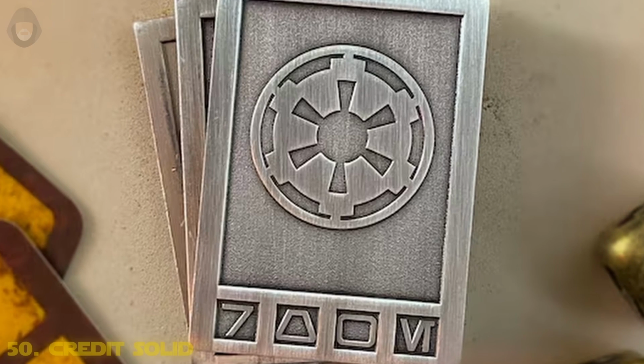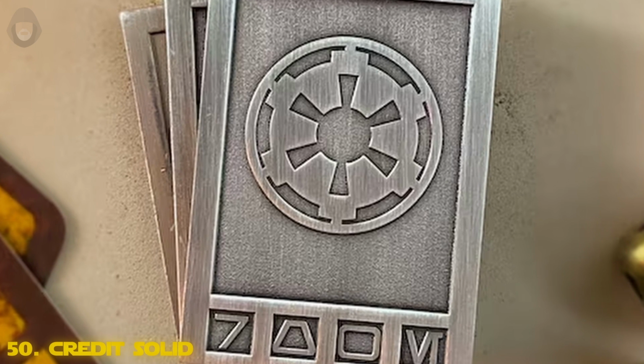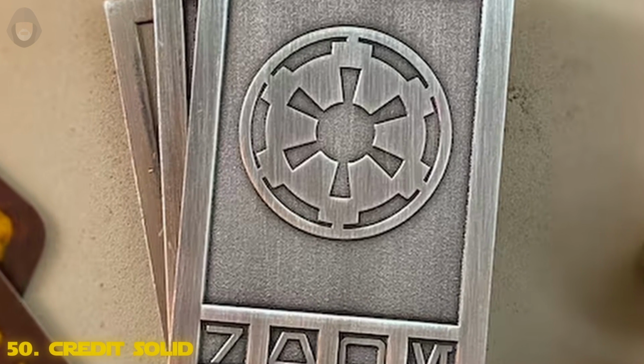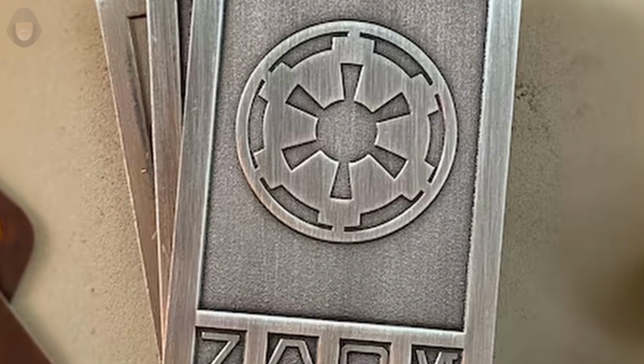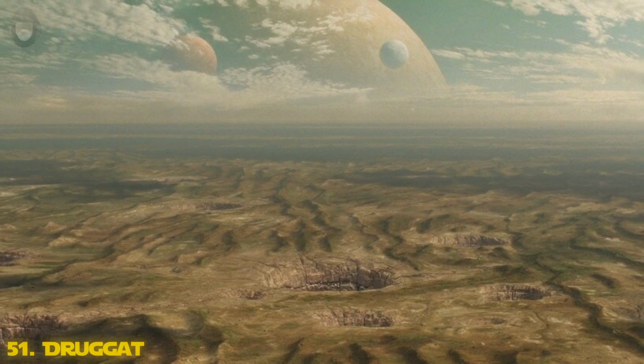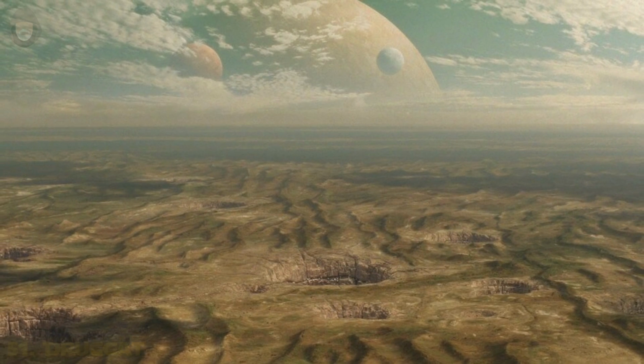Number 50, Credit Sold. Similar to how we use credit cards, these were devices used to carry around and perform different kinds of transactions. However, there was a variant which allowed for untraceable transactions which were deployed on top secret missions. Number 51, the Drugut. Largely mysterious, this was a currency which was once used on Utapau, though we can't be sure that its acceptance was limited to there alone.